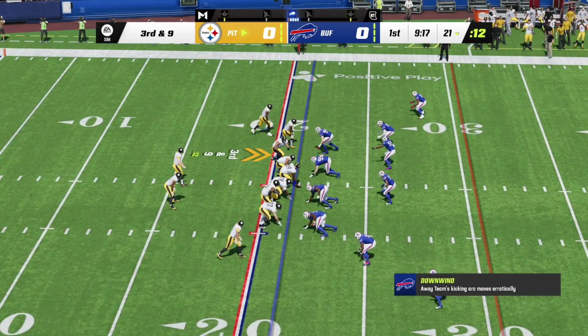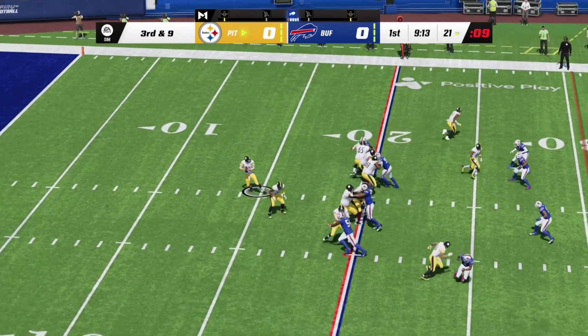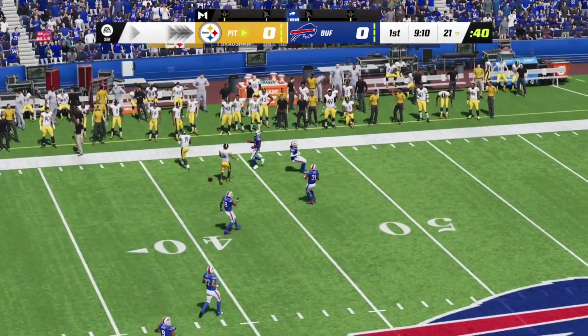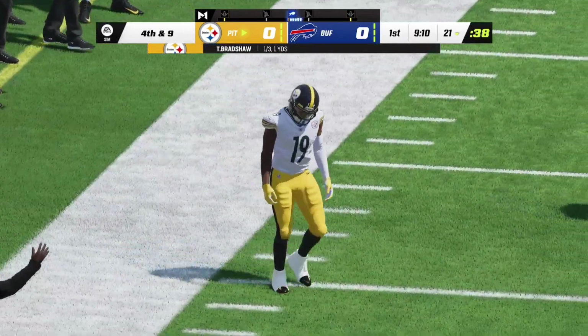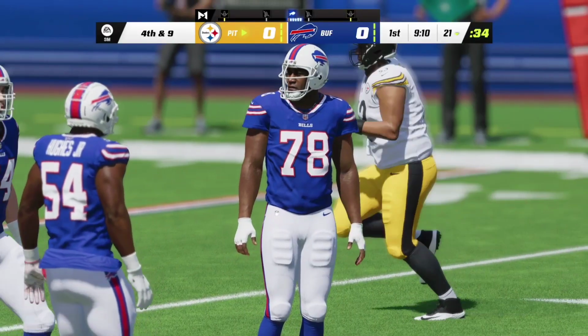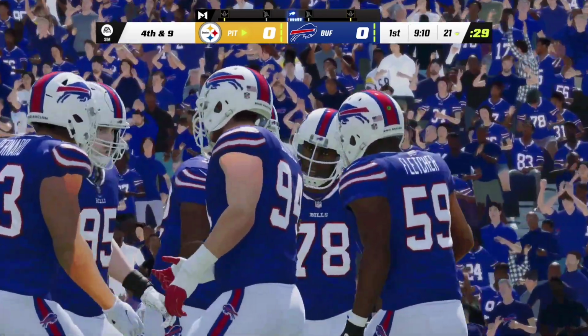This is 3rd and 9. Operating from the gun, Bradshaw. And that will be incomplete. This is going to be the matchup to watch out on the perimeter, and it won't be the last time these two go at it. Both of them believe they are the superior. In this case, the win goes to the defense.